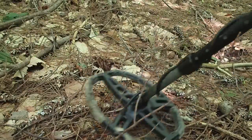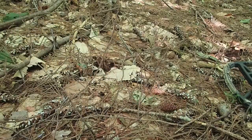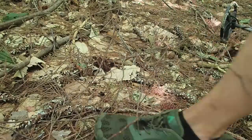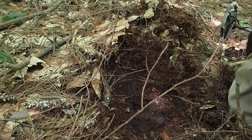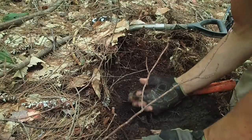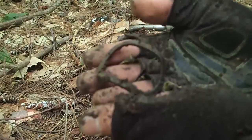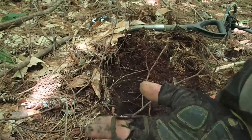All right, I got a pretty nice target here. 79, 80. It sounds really loud, so it might just be something modern on the surface, but we're going to film it anyway. It's certainly pretty close to the surface. Oh, here it is. Nice! Look at that. That's a little colonial shoe buckle. Man, I found quite a few of these recently, almost every trip out, but it doesn't get old. Oh, that is beautiful. A little brass shoe buckle.